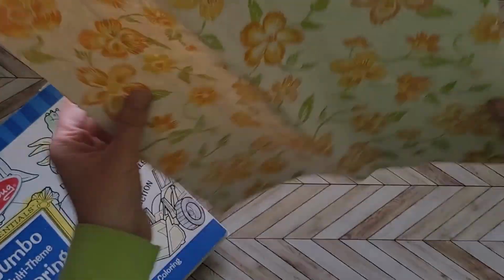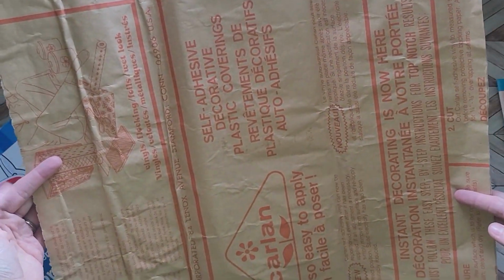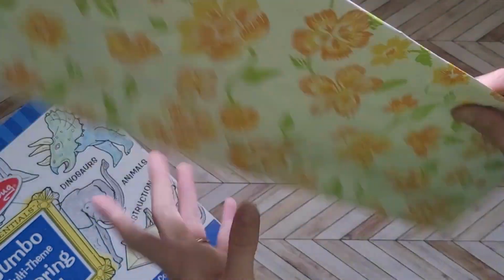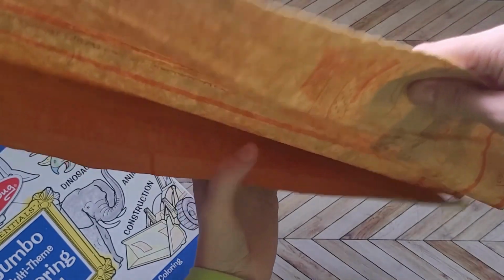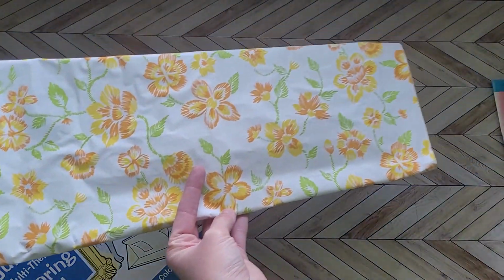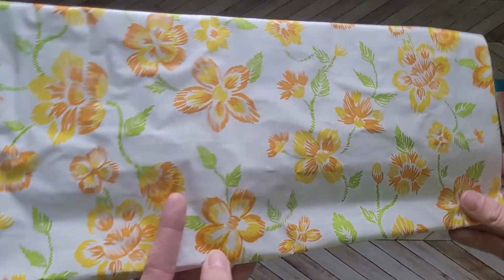And then this was actually just in the trash. They were just going to throw this away, but this is a little section of wallpaper that I snagged and brought home. I think I might use this as a journal cover, and then even use the extra bits and pieces to make pockets on the inside of the journal. I just love the colors. I think it's interesting. It looks like it was embroidered on there.